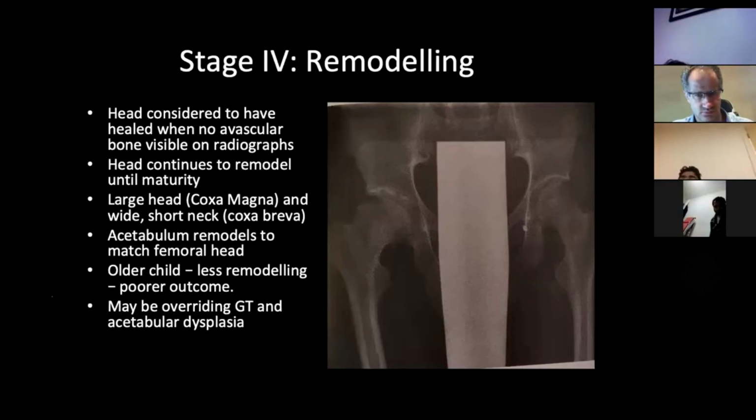As you get older, the remodeling phase is less good. So if you diagnose Perthes in a 5-year-old, it's probably going to be a good outcome. If you diagnose it in a 9-year-old, it's going to be a less good outcome. And the other part is the acetabular remodelization. So the acetabulum probably remodels up until the age of 7 or 8. So if you've got a young child, the acetabulum will remodel. If you're diagnosing Perthes in a 9-year-old, the acetabulum probably won't remodel.